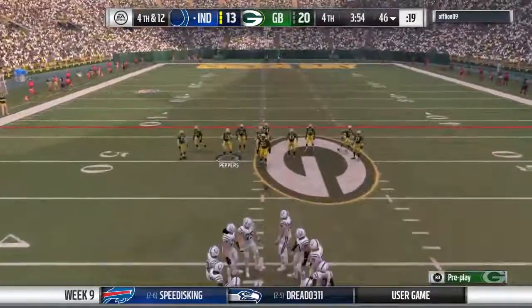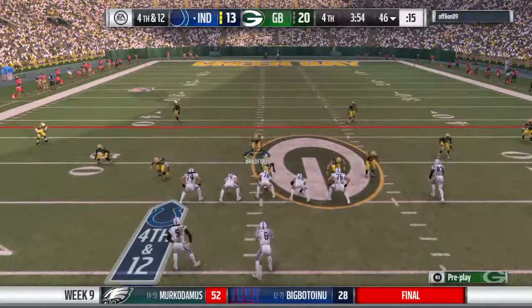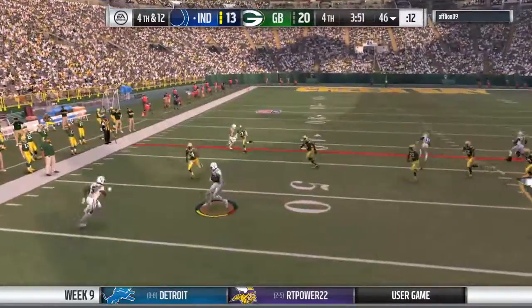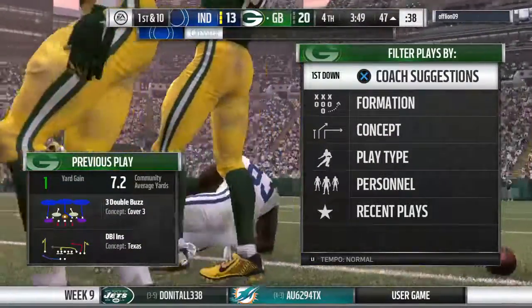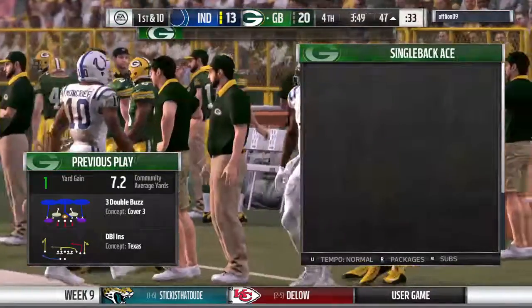One score down. Here we go. They're going to go for it here on fourth down. Here we go. Kessler on fourth down. And he's got his man in stride, complete. The Colts unable to convert here on fourth down. And the Packers are going to get the football back in excellent field position.